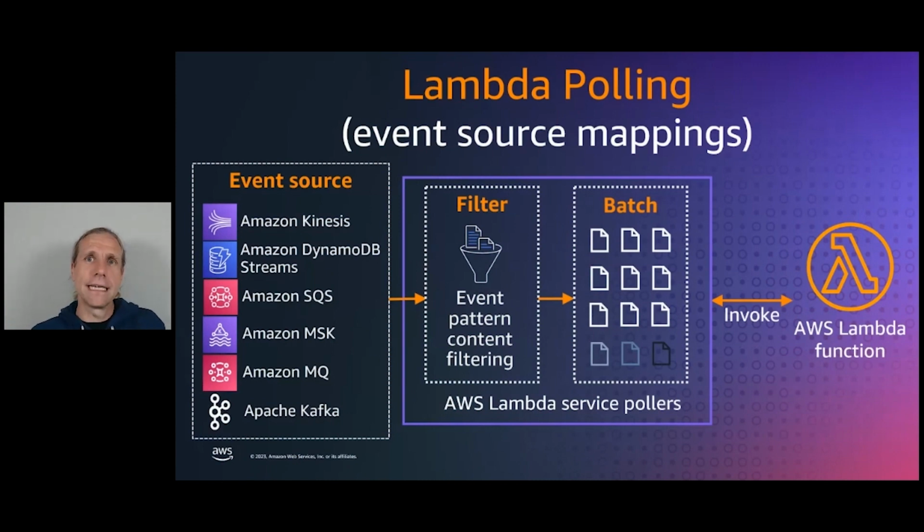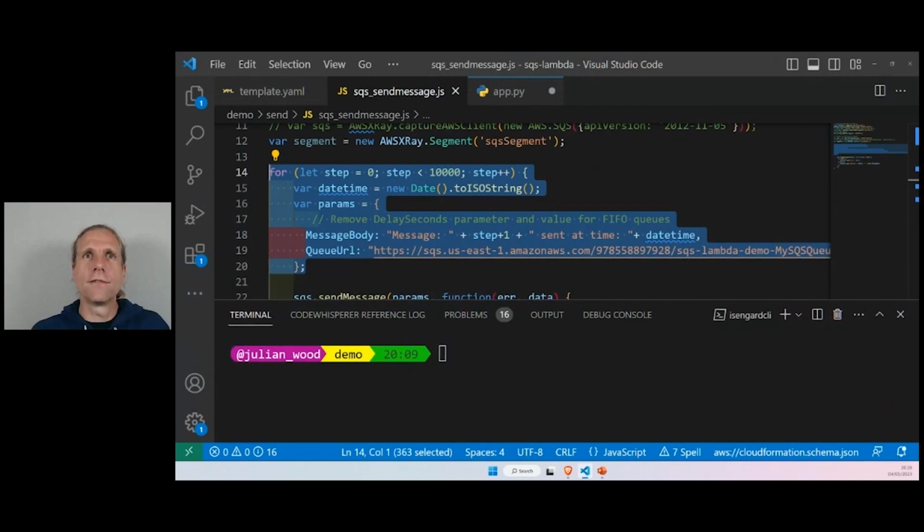So I'm going to show how this integration works with SQS, and importantly, how Lambda can scale up to do your workloads. So just switching over to my VS Code terminal. I hope it's not too fuzzy. It should clear quite quickly.